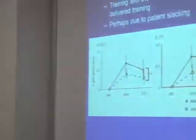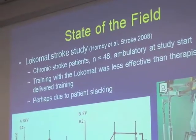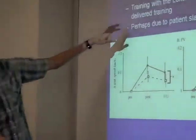Okay, second study. This is a gait orthosis called the Lokomat that was designed to take people who were paralyzed, couldn't walk at all, and get them up and start moving their legs. It just drives your legs through a walking pattern. And some colleagues applied it to people with stroke who were ambulatory. That means they could walk, but very slowly. So it's not applying the device to the person it was intended for, right?